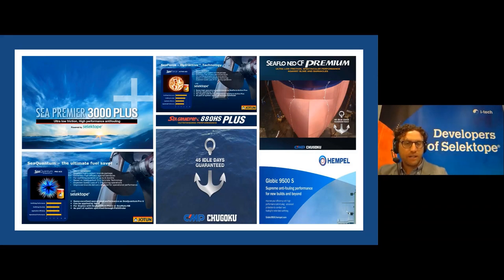Finally, I just want to highlight the type of product that we obviously recommend people to consider when you go into the investment case of best possible antifouling coatings. There are here a few different examples from Chugoku Marine Paints, having a few very advanced and high performing coatings. We have Jotun, equally with extraordinarily interesting antifouling coatings containing Selektope, being very well adapted for long idling periods and are making their way into the newbuilding segment for supporting the outfitting period at least.